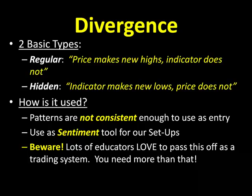We use it as sentiment. And that sentiment tool gives us the idea of where the bias is. And if the bias of the sentiment is to the long side because of that divergence telling us, then we know to look for our long setups.